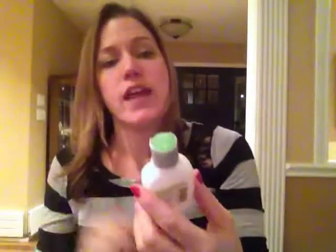And then I have an Amlactin alpha hydroxy therapy lotion. I think I got this in my Beauty Army. I thought this was moisturizing, but I would not repurchase this because it had like the smell. I think it's supposed to be unscented, but this actually smelled like a hospital or like a doctor's office. It had kind of a medicinal smell to me.